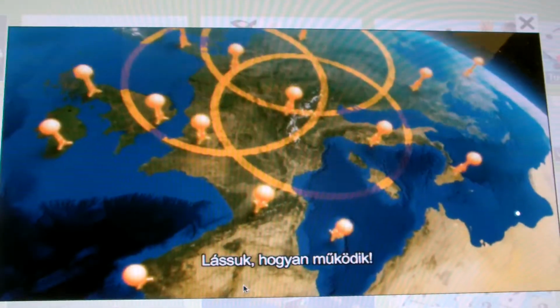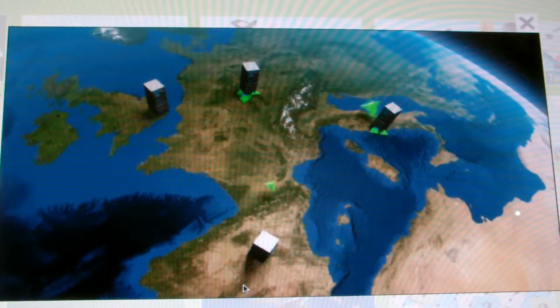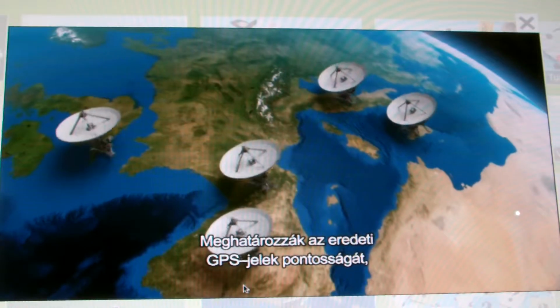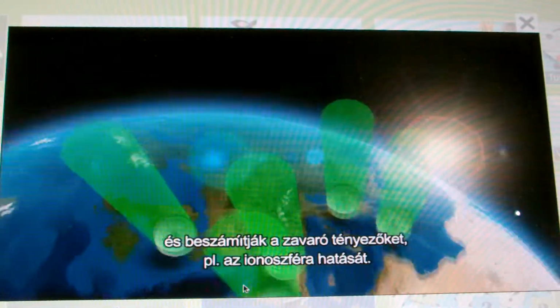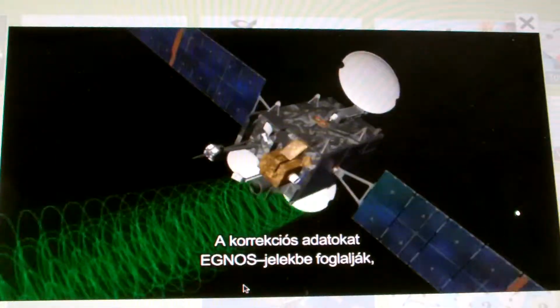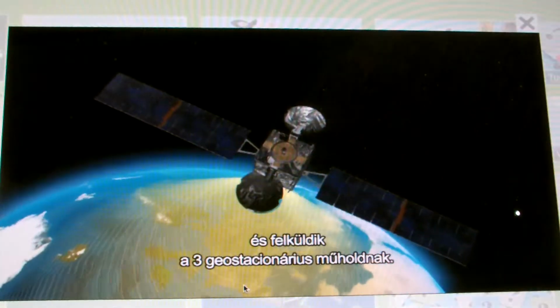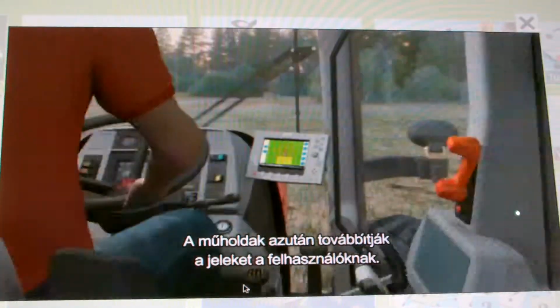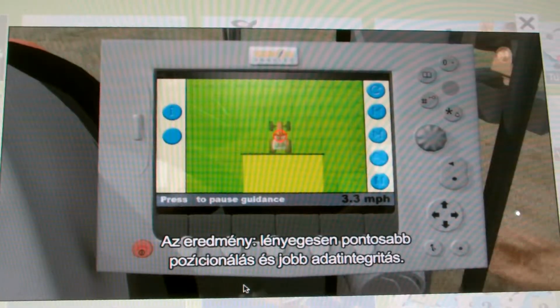Here's how it works. Stations on the ground pick up signals from GPS satellites, which are then centrally processed. The accuracy of the original signals is determined, and factors such as electrical disturbances in the atmosphere are taken into account. These data are incorporated into EGNOS signals and sent to its 3 geostationary satellites. These satellites then relay the signals back to users. The result is substantially improved positioning accuracy and data integrity.